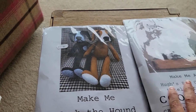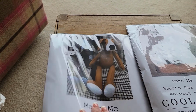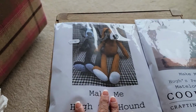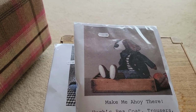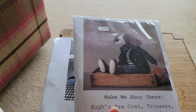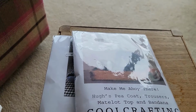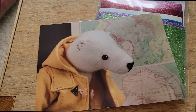All right, we went to a shop that makes felt animals. And they had pretty good felts. They seemed pretty sturdy. You get a dog, a doll, and his outfit. And he's really cute because he wears a navy peacoat and blue jeans and a sailor-stripe t-shirt. Cool Crafting is who does the felt animals.